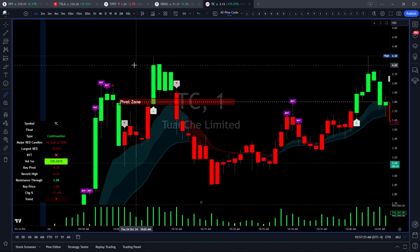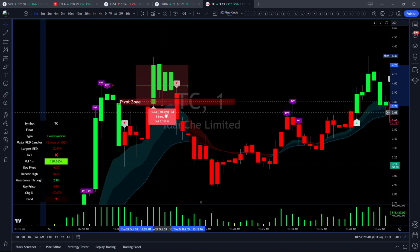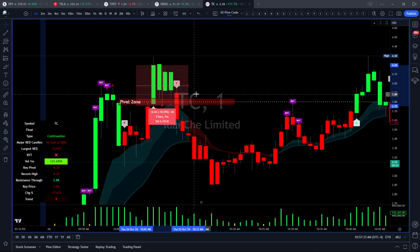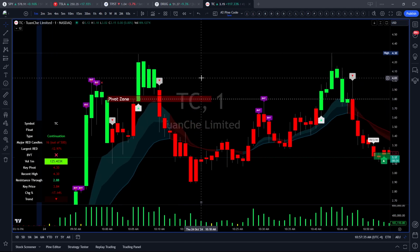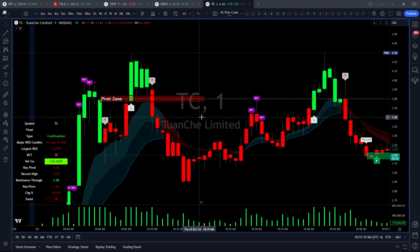And the reason for that is because the pivot zone gives me a clear indication of where to get in and where to get out. So maybe suffering a 10% loss here, which is frustrating. It's not fun to take a 10% loss like that. It can be very frustrating, especially if you've got small wins, then you take a 10% loss.